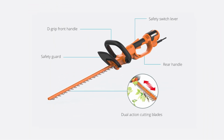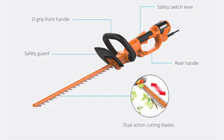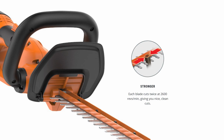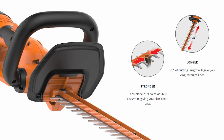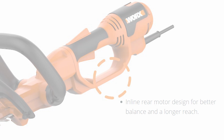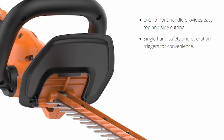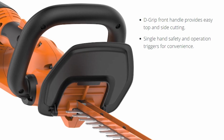This machine features 20-inch steel dual-action blades, and they're rated to cut branches that are 3/4 inch thick. The blades can slice at a rate of 2,600 times per minute thanks to a powerful 3.8 amp motor. Speaking of the motor, it has a great design that really reduces vibration and provides great balance when operated. Also for safety here, the D-grip front handle is protected by a plastic safety shield, and a blade sheath is packed with the tool for safe storage.